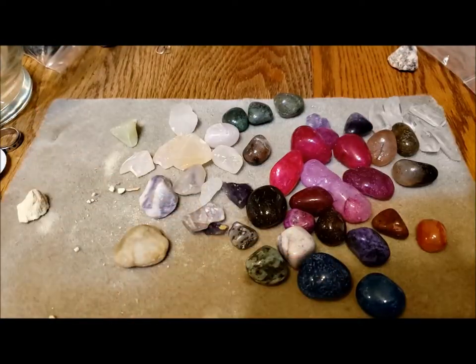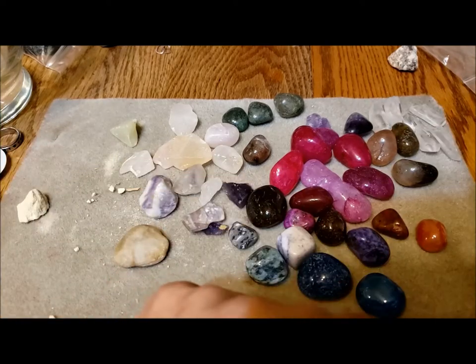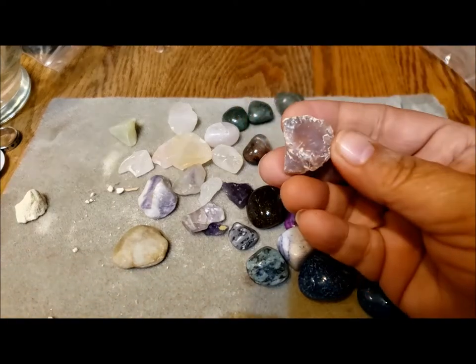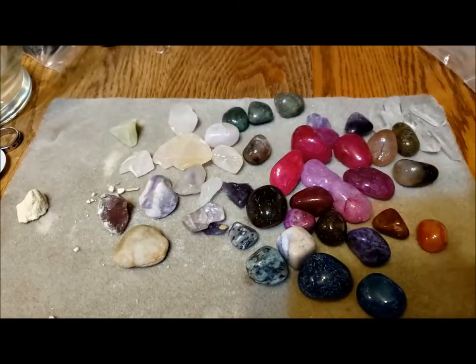I'll have to ask Santa for a gem tester for Christmas so I can test all these, except they'll probably all come up and say they're quartz, so it wasn't really worth my trouble. You know what, I bet this one once washed will be another one of these amethyst pieces as well.